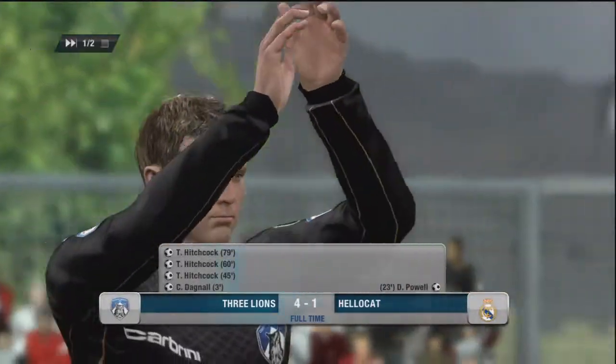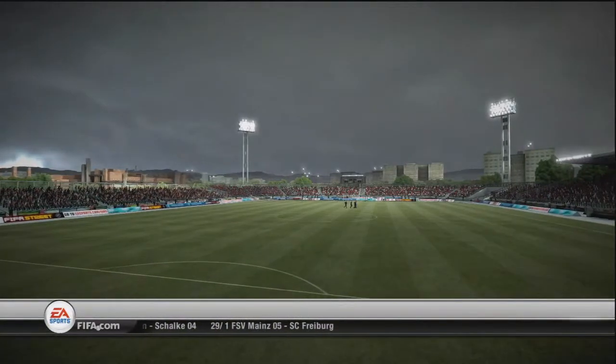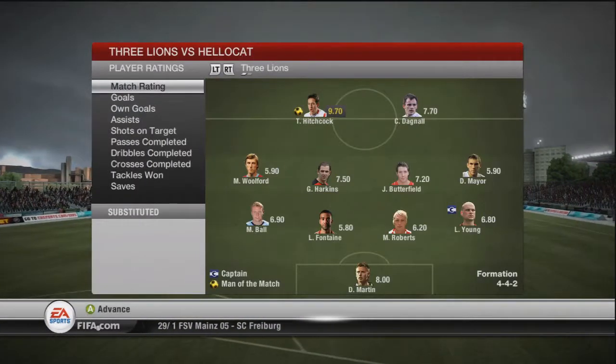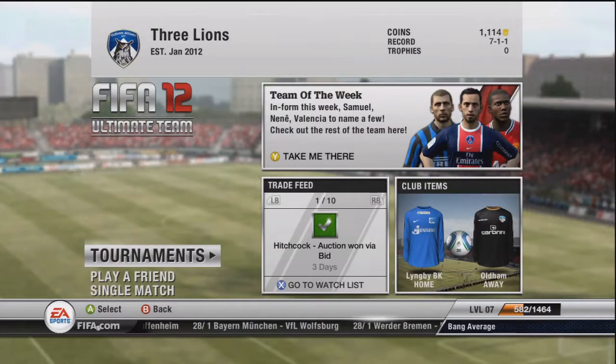And that is how that one finished. Just the 5 goals in this game after 10 in the previous one, but never mind. We'll take a nice win from that. 800 odd coins, which is decent.